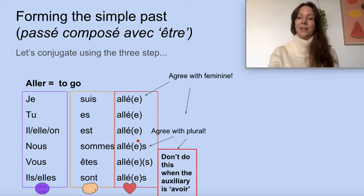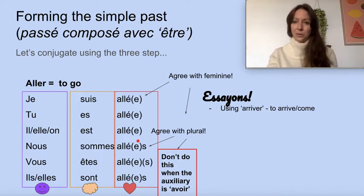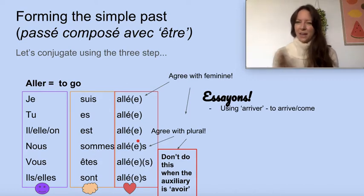But let's have a look. Let's do this together so we can have a little go. So let's change the verb up. We'll use the verb arriver, to arrive or to come. I like to say come because if someone sends you a text message like, where are you? Then you could reply, oh, j'arrive, I'm coming, I'm on my way. Yeah, so arriver can also mean to come in English. It's got a few different contexts.